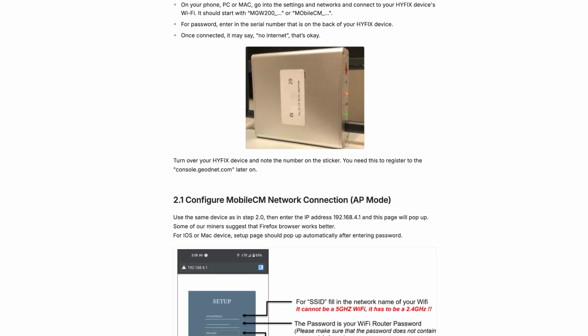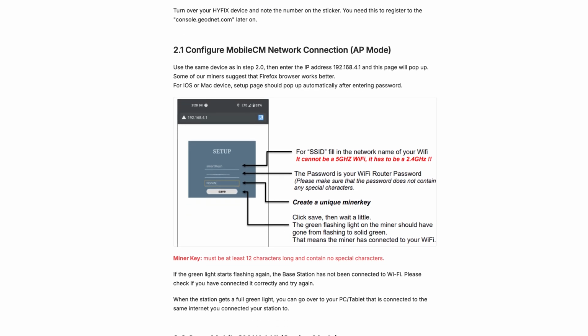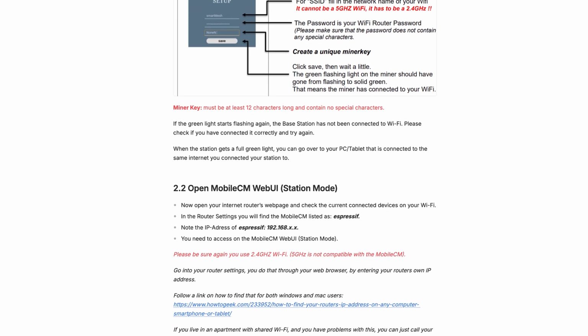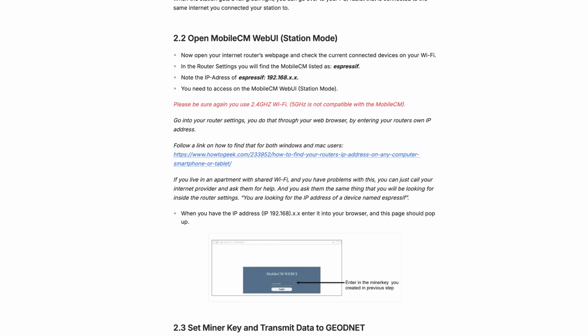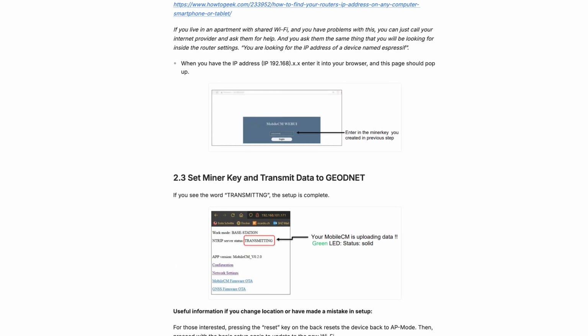And at that point, we just go through the install tutorial, right? Each of these Geodnets has a unique serial number. So you just take that, log into the device, and then get it synced up with your Wi-Fi. You have to type that in manually. Do not get that wrong, or it's not going to connect. It's not going to work.